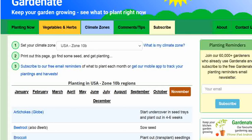Now, the resource that I'm referring to is called Gardenate, that's GARDENATE.com. It is a free resource, and it helps with knowing when you should plant your seeds according to your zone. If you see here, I have already set my climate zone to mine, which is zone 10B.